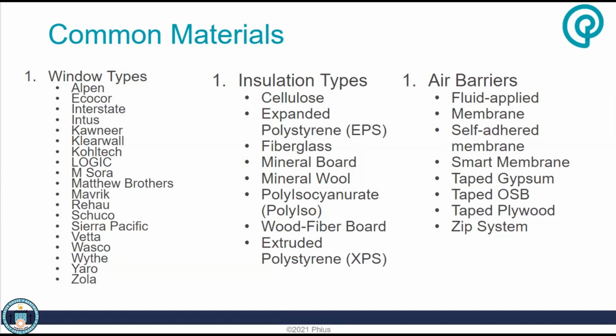Taped gypsum. This was a fascinating one for me. It was just on one project. I think it was actually located in Chicago, where we've got pretty strict fire codes. So they needed to have double gypsum as their exterior sheathing, and they used that as the air barrier. So that was kind of interesting.